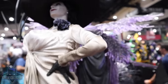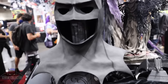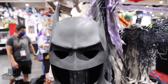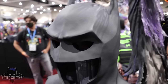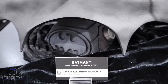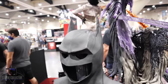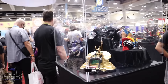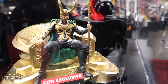Very fun. Got the Pure Arts Batman cowl, life-size cowl. This one looks great in person. It is a polystone material. But you can't go wrong with 89. Very cool. Again, life-size right there. Very, very awesome. I see a con exclusive. Obviously, this is from Iron Studios. Right here, the Loki 1/10 scale.